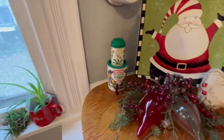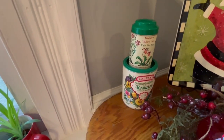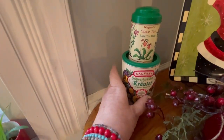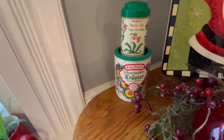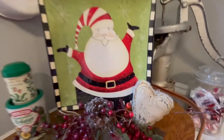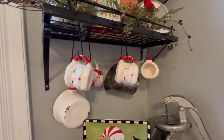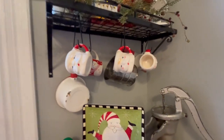And then these, at least the bottom one, I got from one of the ladies that I have taken care of in the past, a German lady. And then the spiced tea, it's hard telling. Again, this was just this year. I got it at the Goodwill. And then these are just little mugs and things I've collected over the years. Just some cute little older things.